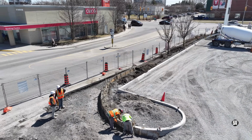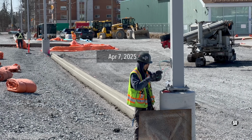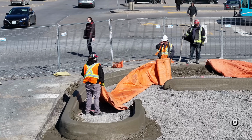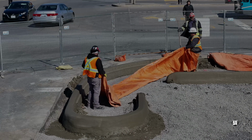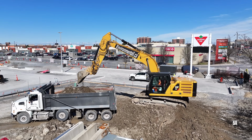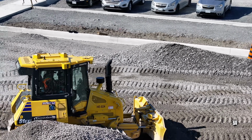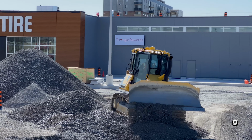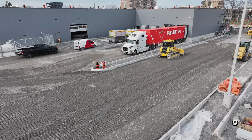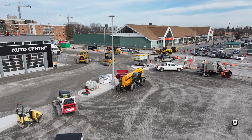Work with concrete is a near daily occurrence. Whilst an electrician wires up a street light, the Sousa crew is constantly busy. By mid-April, work on the car park is beginning to see grading, preparing the ground for paving.